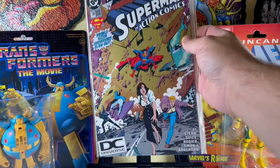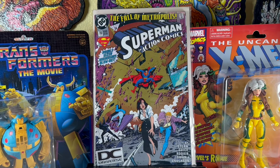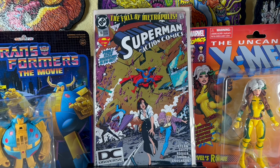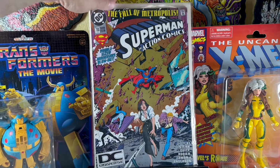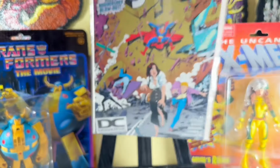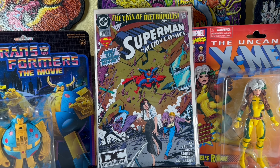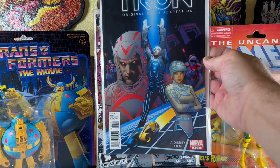This one's a good one. I almost passed on it, but then I got it for another reason. So, DC Superman Action Comics 700, the DC Universe logo variant. I got my hands on this one before. Now, the regular DC Universe logo Superman Action Comics 700 goes for not much, like $8, nothing crazy. But this one, I didn't even notice this. This is the premium edition. See that? And this one last sold for over $20. So I figured, why not grab that? That's pretty cool. This is pretty awesome.